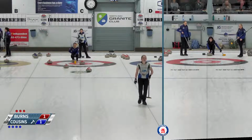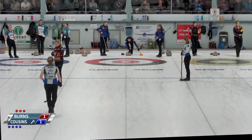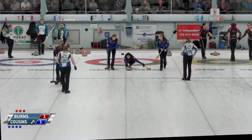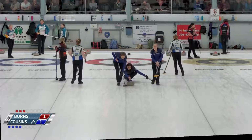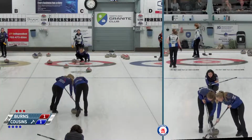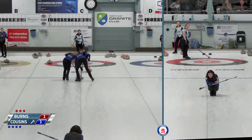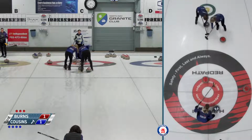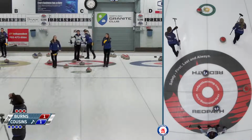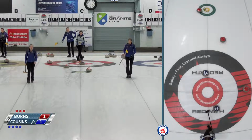Anne-Marie Duberstein, chance to make the hit and roll behind the corner guard this time. Try to keep the play away from the center. And this one is really curling. They've got to be careful not to over curl and jam it on their back when they do manage to hold the nose. Drives it by the blue stone at the back 8. Cousins sits 2.